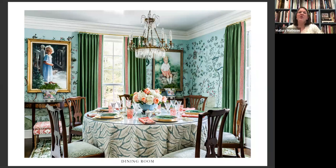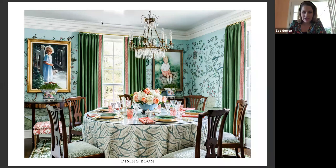Yeah, it turned out so beautifully, and we did a high gloss ceiling, so the paper has a little bit of a matte finish to it, and so to mix up the sheens and give luminosity in the space, we did a high gloss ceiling. It's really subtle, but you can see it in this photograph if you look closely. Oh yeah, no, I can see it right here.